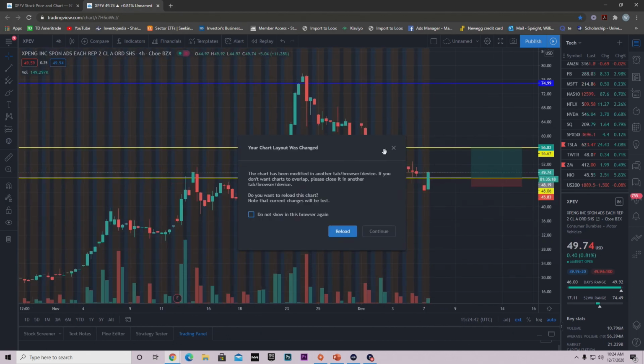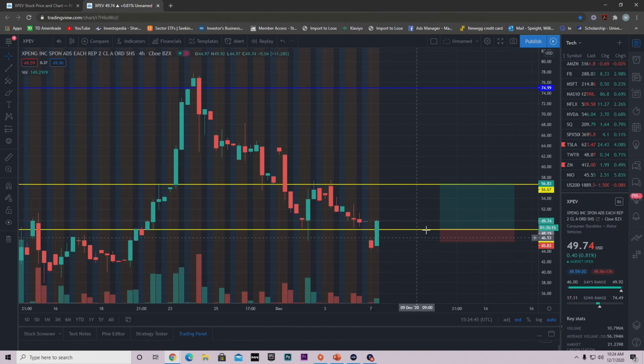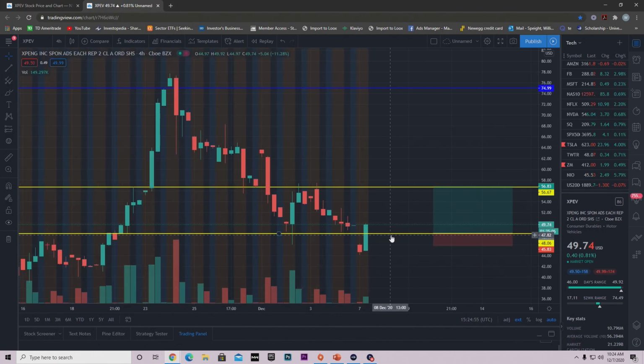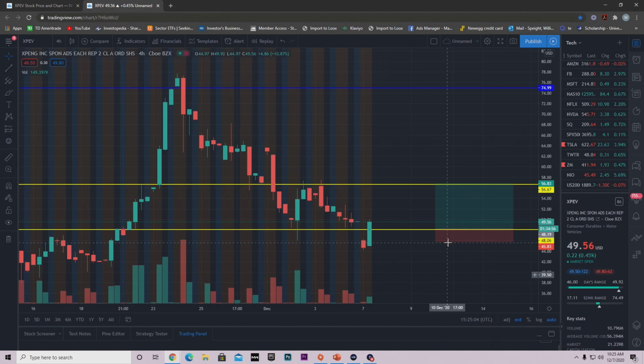Now, going into the session today, like I was talking about, let's see how it reacts around the support. Don't be worried if that red candle does pop up and we get a retest back down to support. So don't worry about that, guys. That's what will most likely happen. We might see a red candle and we pull back down to the 48 range. So if that does happen, guys, do not panic. Don't worry. That's natural. We'll see some type of retest like back here.